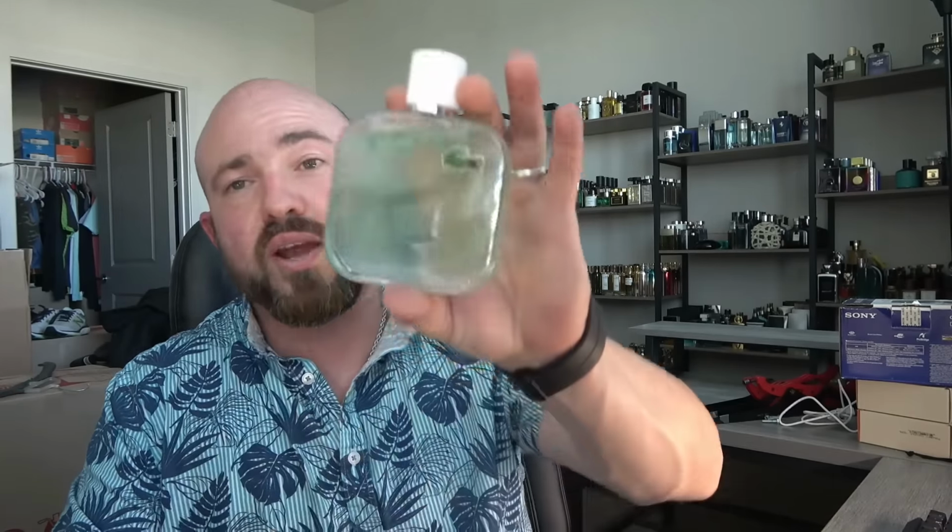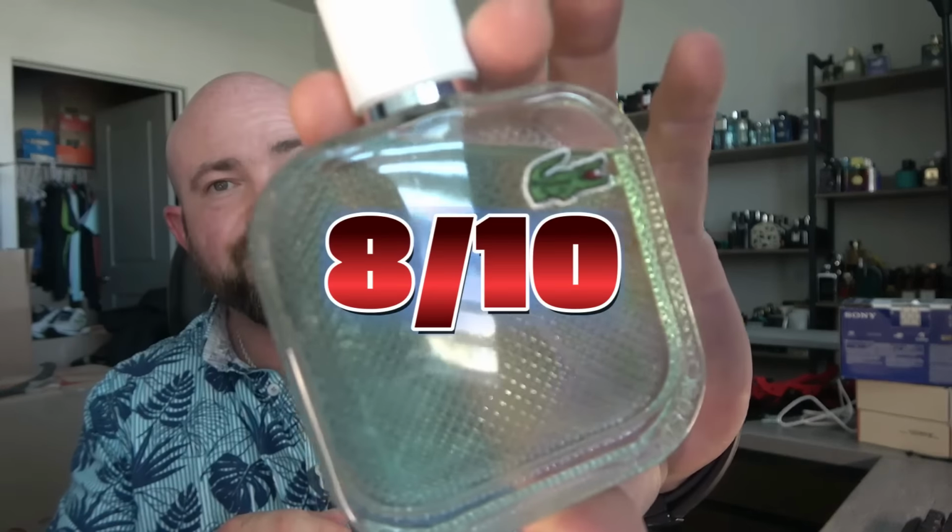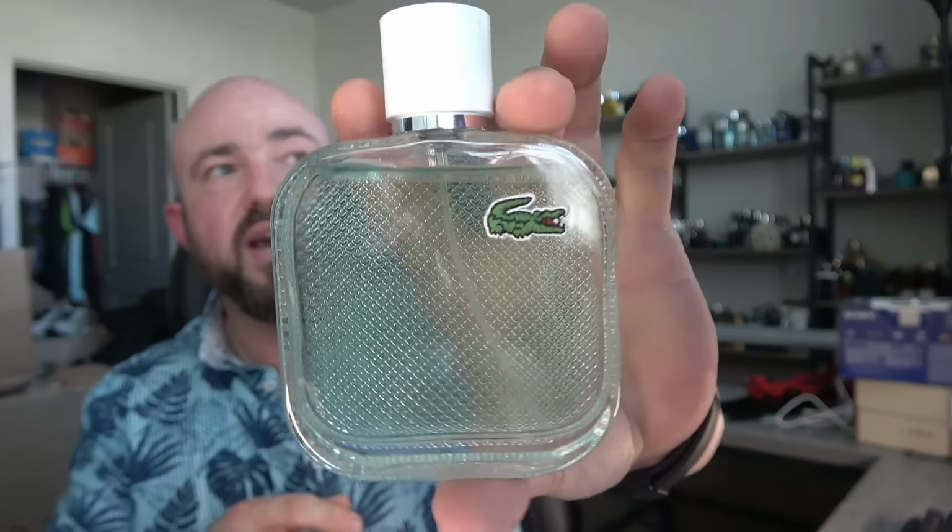I think this one's great at an 8 out of 10. I'm a big fan of this fragrance. I was missing out. This was a total blind buy, as were the previous 3 that we discussed. 8 out of 10, I think, is a really good rating for this one. I'm going to do a full review on this one as well. This is great. 8 out of 10.